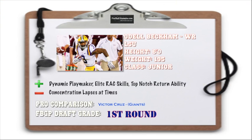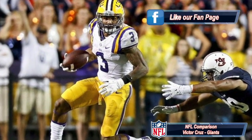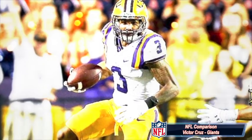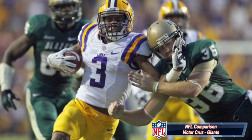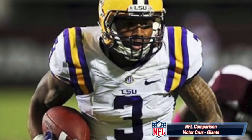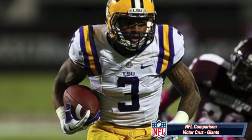Odell Beckham out of LSU reminds me a lot of Victor Cruz that plays for the New York Giants. He's the most dynamic of the receivers this year, with excellent run after the catch skills and also the return ability as both a punt returner as well as a kickoff returner. Now, at times, especially as a sophomore, he had concentration lapses in games which led to crucial drops, but this year there were few and far in between, and in my honest opinion, he should make an instant impact from day one.